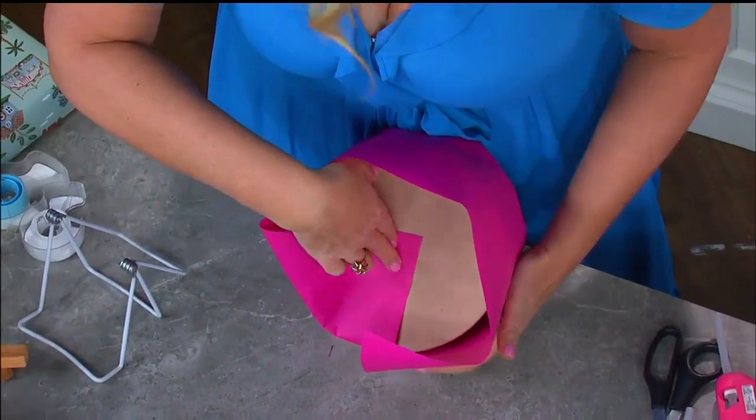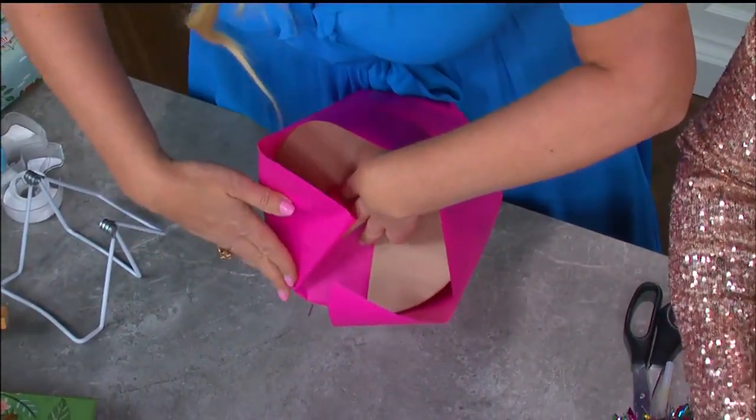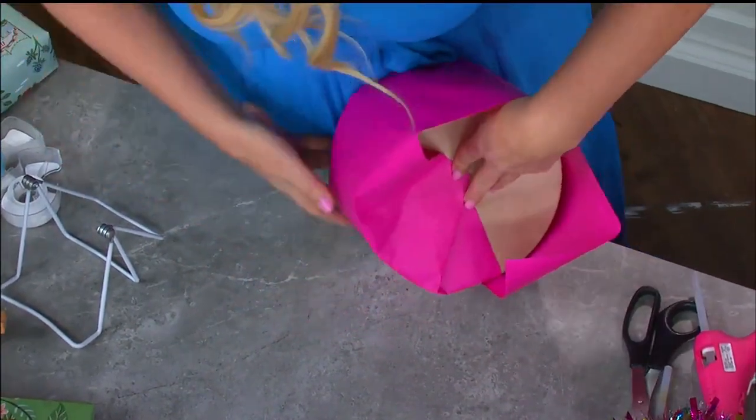The inside of it and hold it down with, okay? Yeah. Then you're going to kind of fold it over and press in place. Yes. Yeah. That's exactly it.